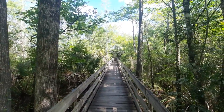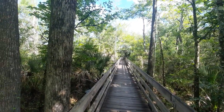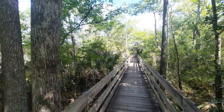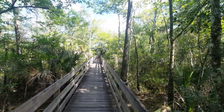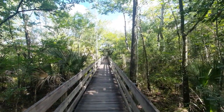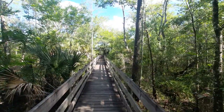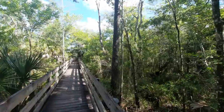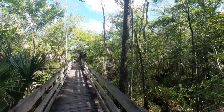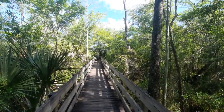you may be wondering, what exactly does the name of the place imply? Well, this place actually has a very historical significance. When settlers were coming through here back in the 1800s, it was believed that this particular stretch of land was 6 miles from Fort Myers itself, when it was just a village.